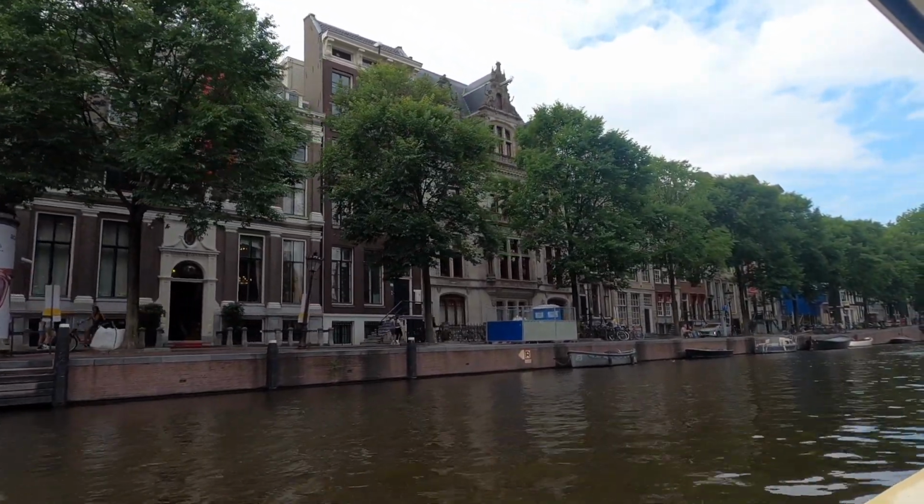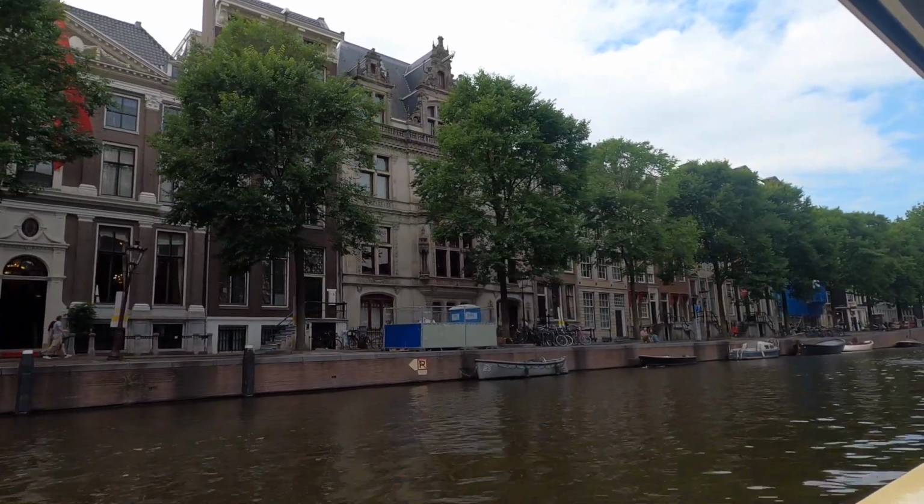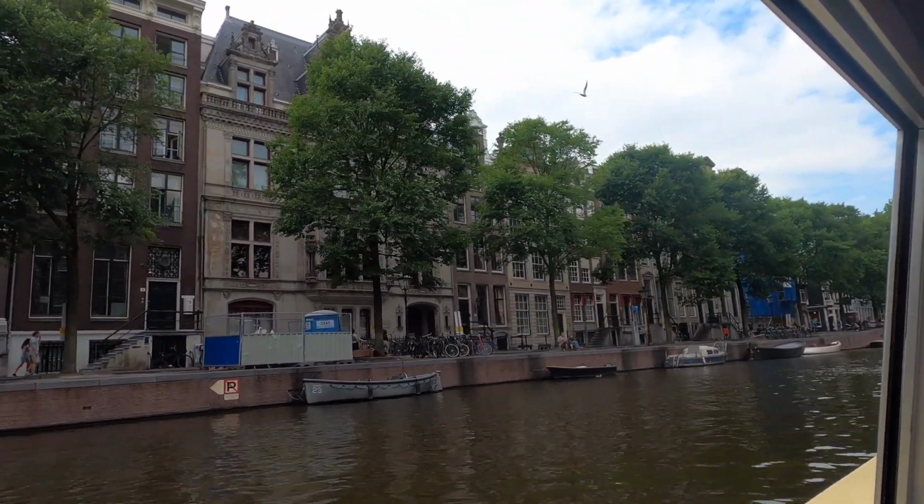To your right, you can see one of the narrowest canals in Amsterdam, the Bowling Sloot. The interesting thing is that these houses are directly on the water, just like in Venice.